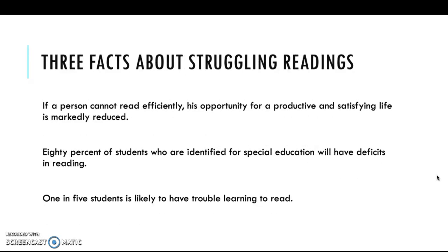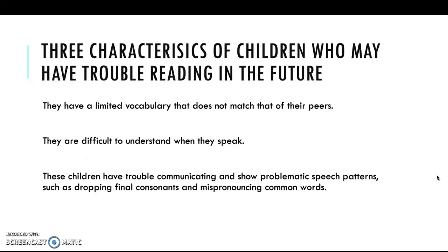3 facts about struggling readers. If a person cannot read efficiently, his opportunity for a productive and satisfying life is remarkably reduced. 80% of students who are identified for special education will have deficits in reading. 1 in 5 students is likely to have trouble learning to read.